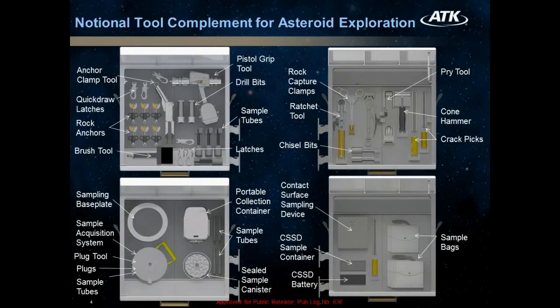So for the toolbox, what we tried to do is think of all the tools that we might need and try to cram them all in there. What we're showing is basically the toolbox that you can open on either side, and it has multiple shelves on each side. On the top sections, you'll see that we tried to fit all the basic tools that would be used to actually remove rocks and so forth into those two sections. And down at the bottom, we placed all the sample acquisition systems as well as the storage of those samples.